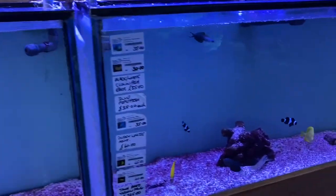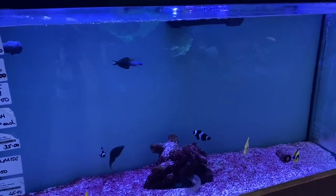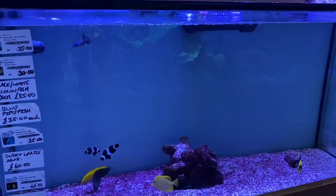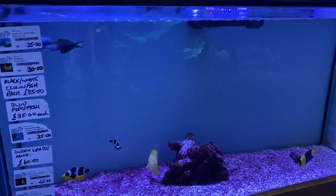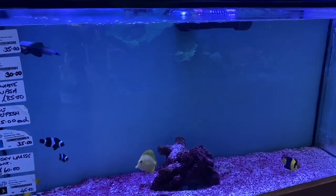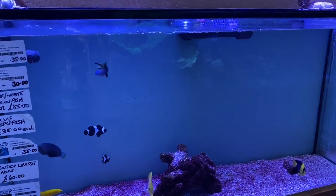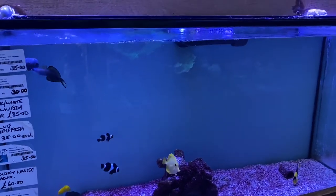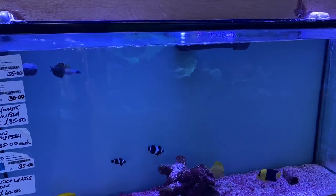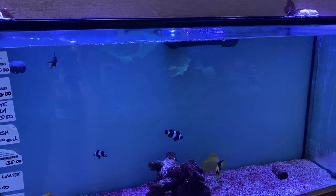Move into the next aquarium. We've got Torpedo Gobies, Midas Blenny, again another pair of black and white clownfish, a blue pipefish. We've got a Dusky Wrasse, the male, Bicolor Angel, Yellow Banana Wrasse, and a tank bred yellow tang.